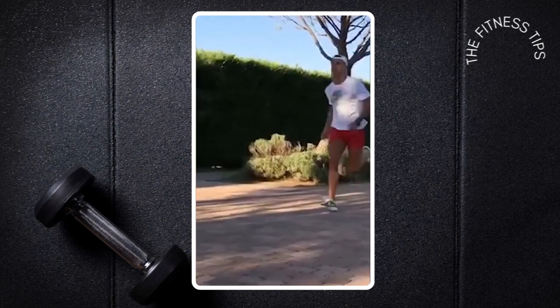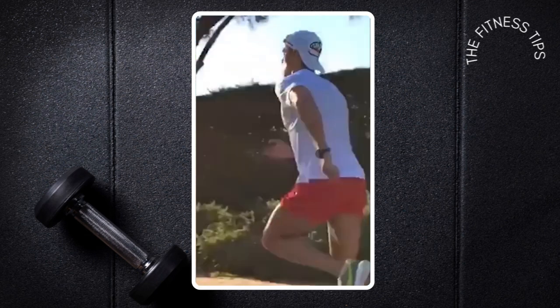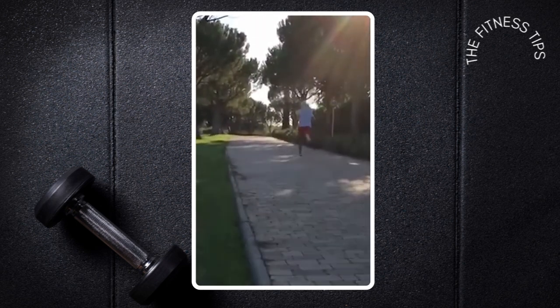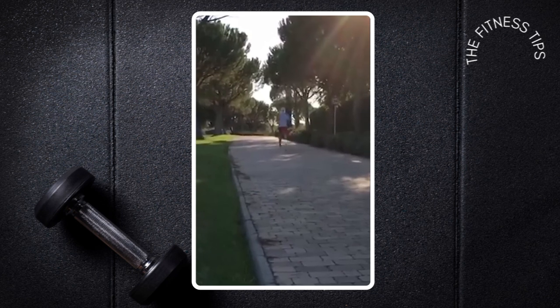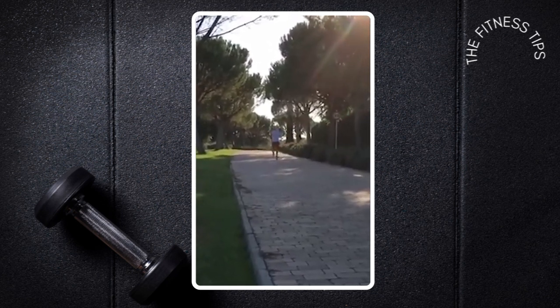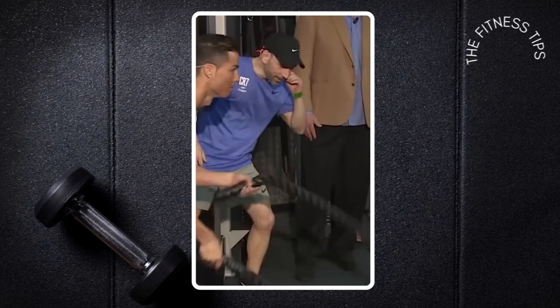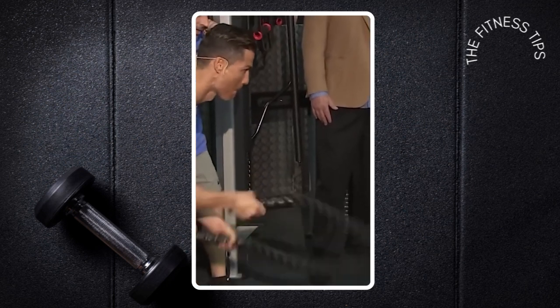Sprints. Ronaldo incorporates short-distance sprints with varying speeds to improve his acceleration. Agility ladder. Quick footwork and ladder drills help him change direction fast, making him unstoppable on the field. Plyometrics. Box jumps and explosive movements build the power in his legs that helps him leap higher than anyone else.